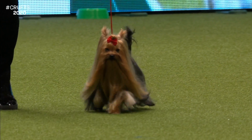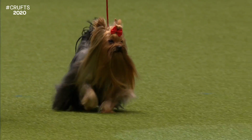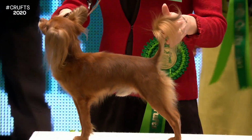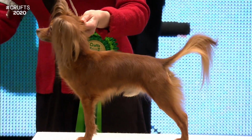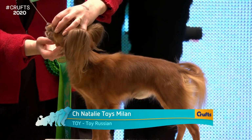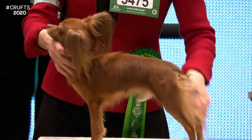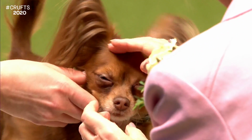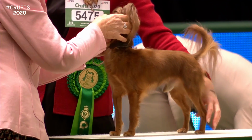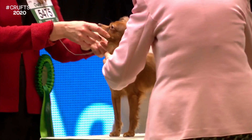Show off. Yeah. And the final dog to compete in this group this evening is the Russian Toy. The Russian Toy Terrier has come from the import register. It's very new in this country, but has taken off. It's very popular. We see here shades of the Chihuahua in the outline and the flared ears, but there are various differences in the formation and the size. They come in long coat and smooth coat.